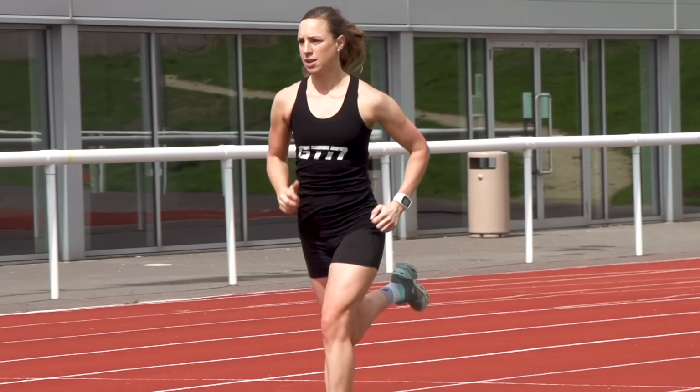Running isn't something we usually need to think about, and we presume that because we've done it since childhood, we're pretty good at it by now. But that said, there are still many ways in which you can improve your running technique. We're going to be breaking down your run and bringing you our top 5 essential skills to run faster.